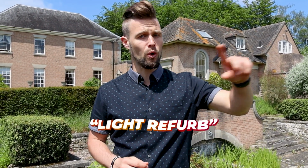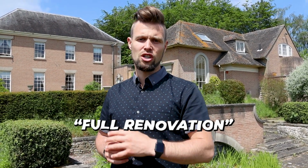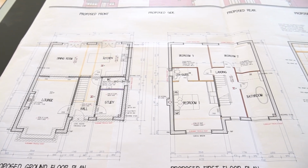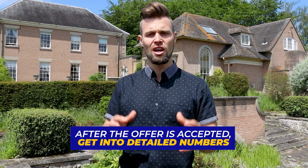If it's a light refurb, I want to look around the place and judge, is it 2,000? Is it 5,000 I'm going to be spending per room to make it look amazing? On the full renovation, I've got to start inquiring and getting ideas of cost per square meter, cost per square foot, for extensions, for loft conversions and so on, which help me put some fast numbers together. Once offer's accepted, then I start going into the detailed numbers.